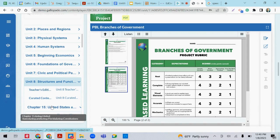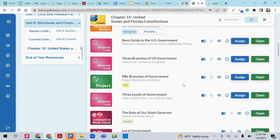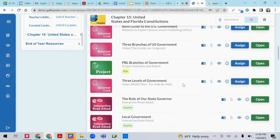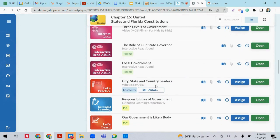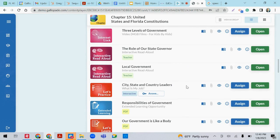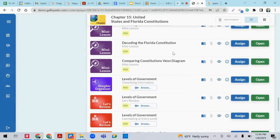Every chapter and every unit has some small differences in the materials available, but there are lots of common types of materials with links to videos, activities, extended learning, practice pages, review pages. I like to use interactive read alouds. We mentioned earlier different learning styles and different classroom styles. I like to make rotation-based learning. So I might have one group going through an interactive read aloud with me. Another group's doing a let's practice, while another group might be working on the project. And yet another group might be doing one of the mini lessons or another review activity. And they're able to rotate.